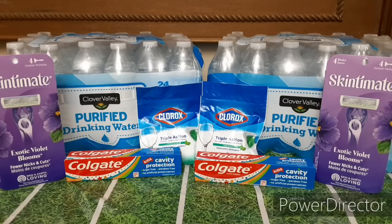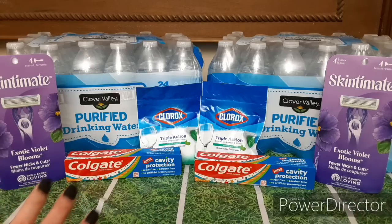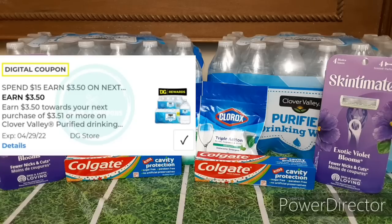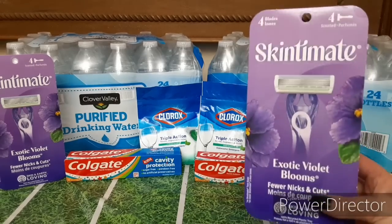So let's go ahead and jump right into these two deals. Again, these were two separate transactions, two separate accounts. Digital coupons are one-time use only per account. So I picked up one of the Clover Valley 24 packs of water for $4.25. Again, I used that $3.50 DG reward coupon. The second thing that I picked up were the Skintimate women's razors.